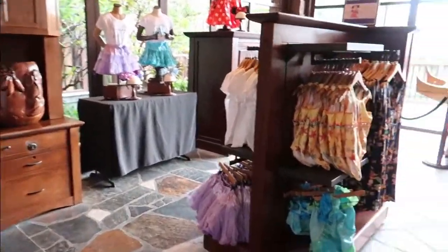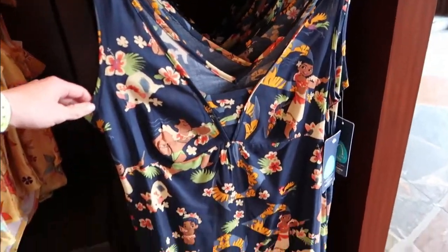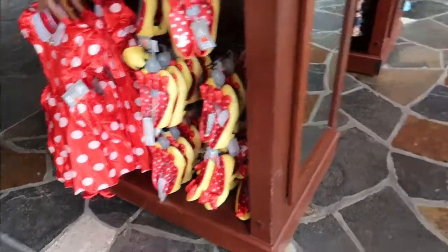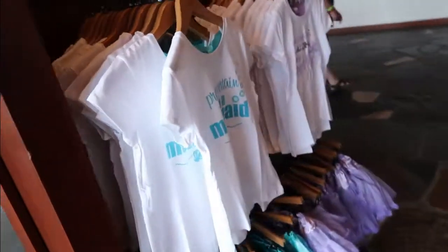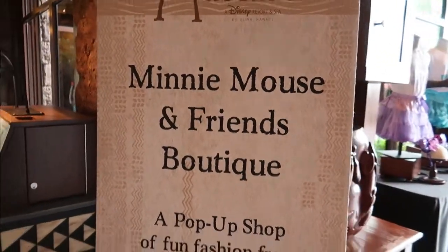Okay, so this is a little pop-up shop they have here. Moana swimsuit area. They got this beautiful Moana cover-up dress. Moana, so cute. Got Minnie Mouse, Aulani ears. Minnie Mouse dress. And that's the little pop-up shop they have.